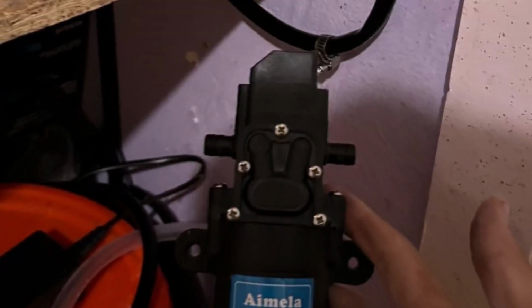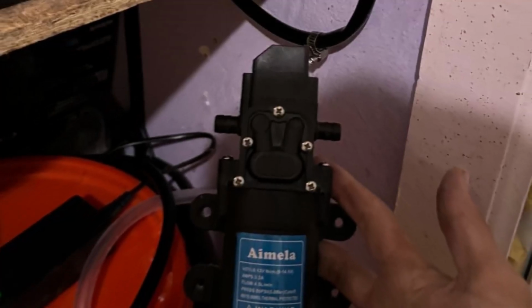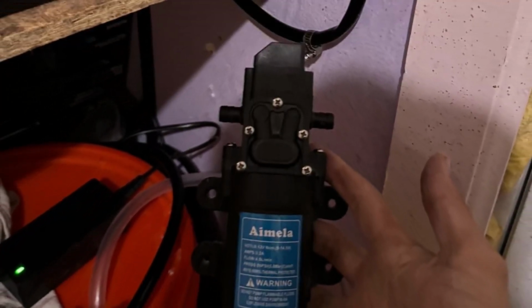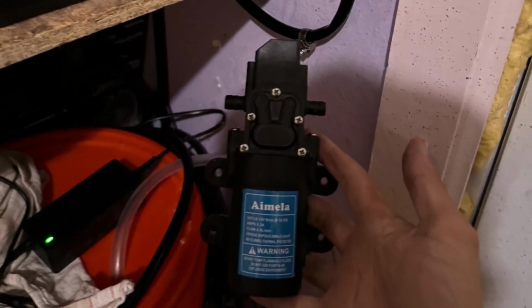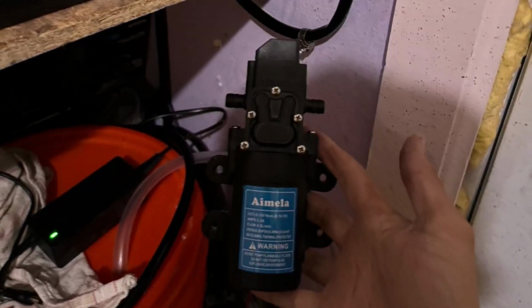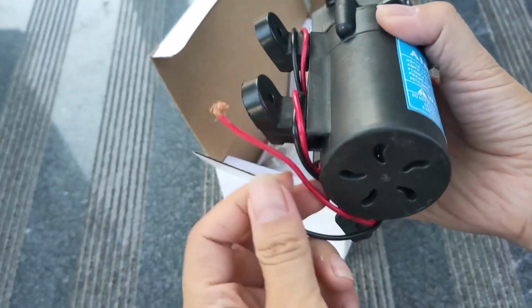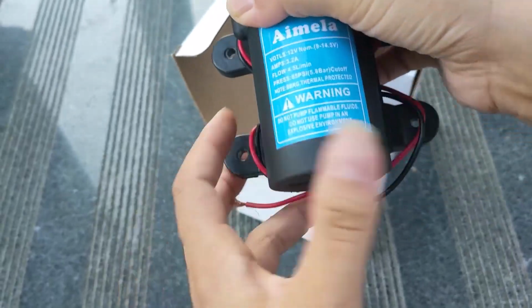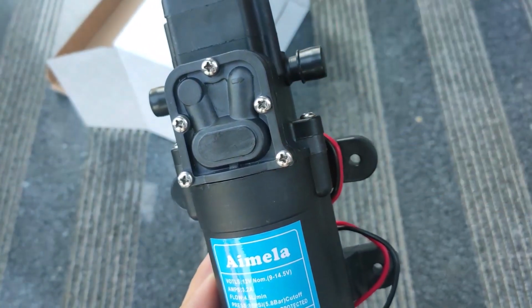Each pump undergoes a rigorous water test before market release, guaranteeing dependable performance upon delivery. Should any issues arise, Aimela offers prompt customer support to resolve problems efficiently. For users prioritizing durability, efficiency, and versatile application, the Aimela 12V DC pump represents a smart and trustworthy option.